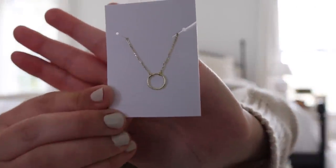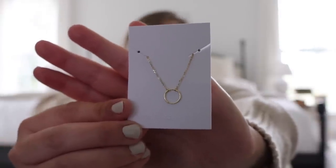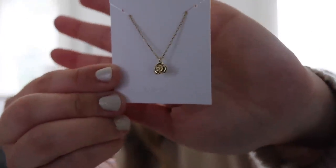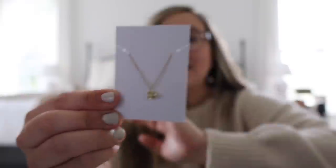I want to share some other pieces that I grabbed as well. I really love the simplicity of this necklace. This is just one of those everyday pieces that I can wear all the time with any outfit, and it just dresses it up just a little bit. And in addition to this beautiful necklace and these rose earrings, I also grabbed the rose necklace to match so that I can pair those together whenever I decide to. But again, just so timeless.